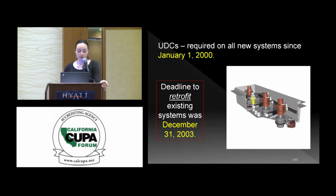Now, UDCs were required in all new UST systems being installed after January 1st, 2000. But all USTs that were already in the ground, all the UST systems that were already constructed and in place, were required to upgrade or retrofit a UDC by December 31st, 2003. That means that by now, all dispensers have to have under dispenser containment.